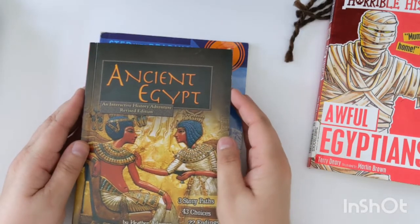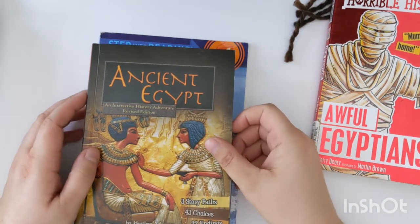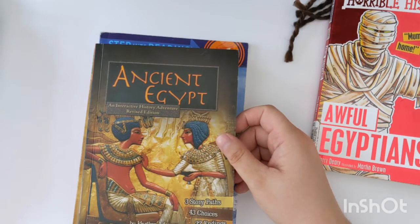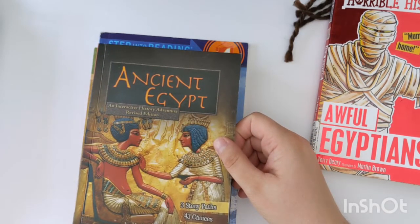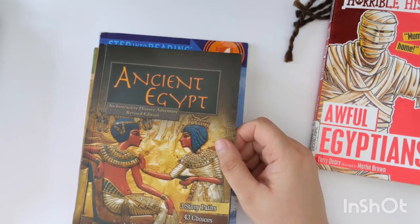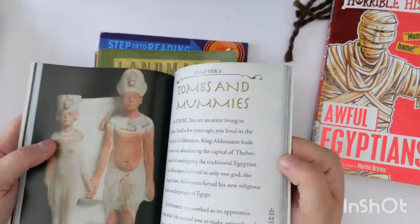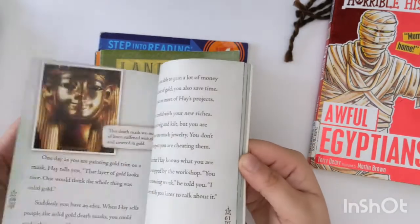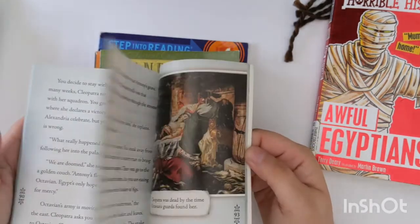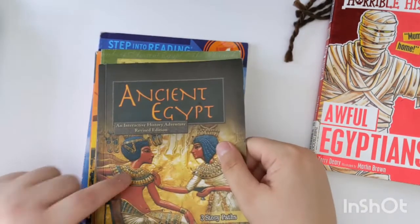This book is Ancient Egypt, an Interactive History Adventure Revised Edition. It's one of those choose-your-own books, and I had previously gotten her one on the Salem witch trials, and she hated it. So when she saw another one, she was not excited about it, but she loved this book. She went through multiple endings, and she read well beyond the time that I had intended. It has some nice illustrations in it. I may actually put this one for my 2nd grader to read as well. I think he would like it too. So this will probably transfer into his book box. But she's already finished it.